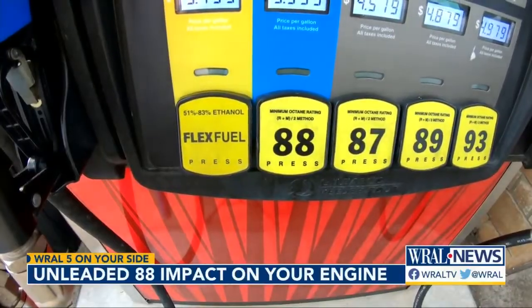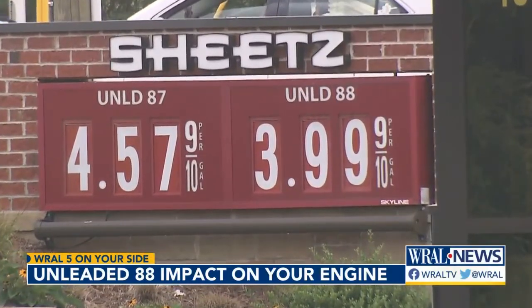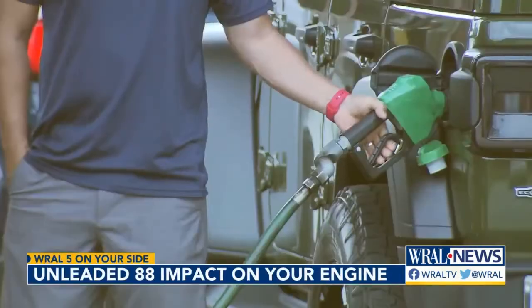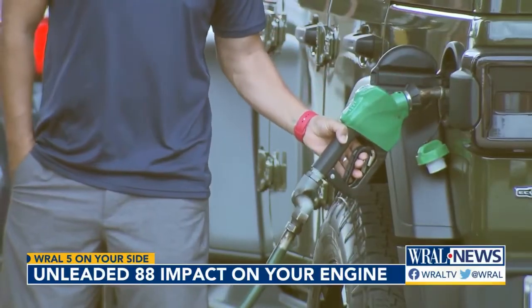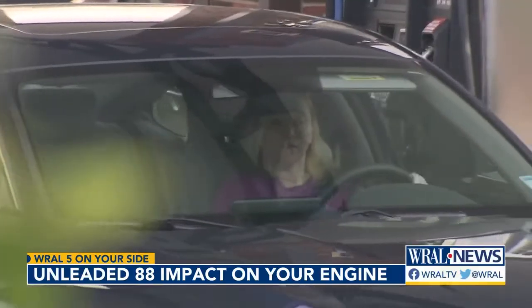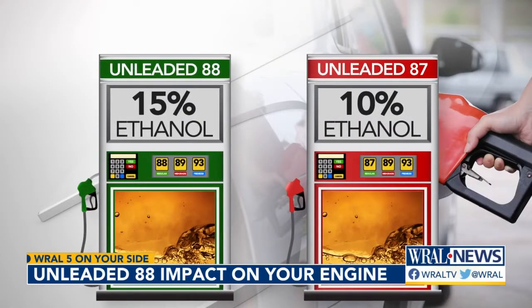That cautious approach to using unleaded 88 fuel is the right one. It's been out for a while. It hasn't been openly accepted by everybody. John Ibbotson with Consumer Reports says only about 4,000 gas stations across the country offer 88. That's about 3% of stations. It contains 15% ethanol. That's compared to unleaded 87's ethanol content of 10%.